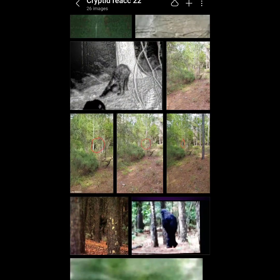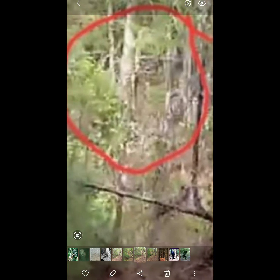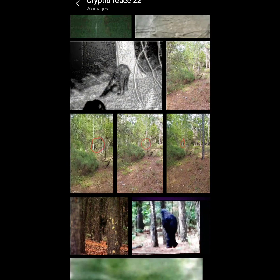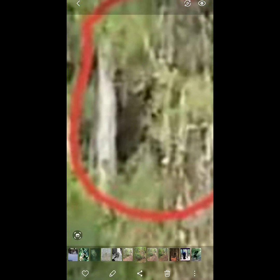So point being is that we started out with absolutely nothing, to this guy peeking at them from behind the tree. So the next time you're on a nature hike, just figure that you're probably not alone. That's all I'm saying.